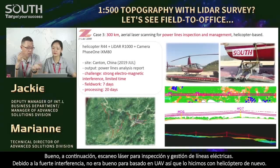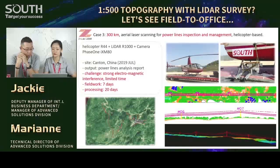Well, next, laser scanning for power lines inspection and management. Due to strong electromagnetic interference, it was not good for the UAV base. So we did it with helicopter base again.